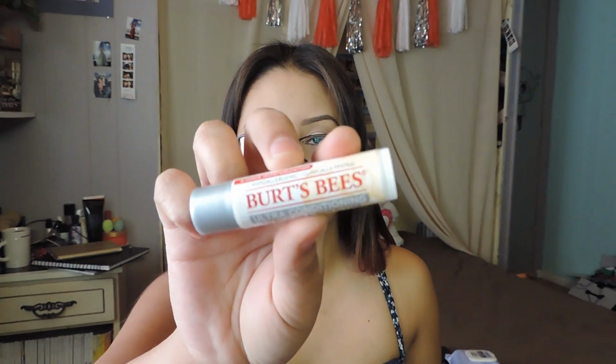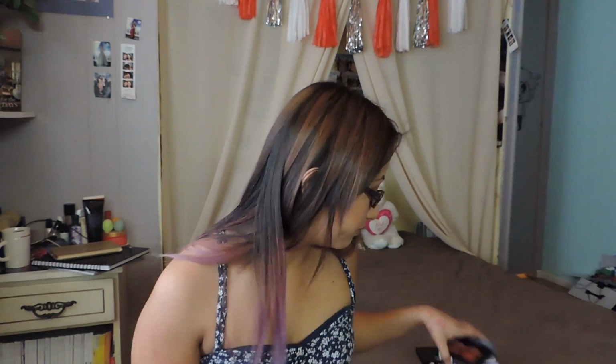And the very last thing I got was this Burt's Bees Ultra Conditioning Lip Balm. I can only use certain types of lip balms on my lips. For example, if I use the Chapstick brand chapsticks, my lips will break out in this horrible rash and it's not a pretty sight. So I'd rather stick to things like this. I really love Burt's Bees. They have a nice variety and they also smell really, really good. So that was all the stuff I bought at Walmart.